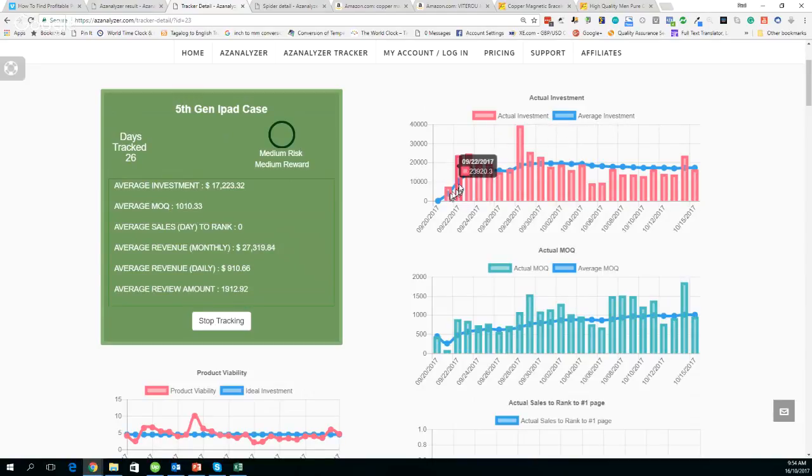The average investment is basically your target. So the average MOQ is your target. The actual one is what's happening on the listing itself. On this particular keyword, it's over not just one particular product, but over the front page, so it's over the niche itself. You've got to remember that we're not tracking one product, one ASIN, one SKU, we're checking this keyword over the front page. So if you've got 16 items on a page, it's over the whole 16 listings. Sometimes you've got 24 on a page. So it's over the entire front page.